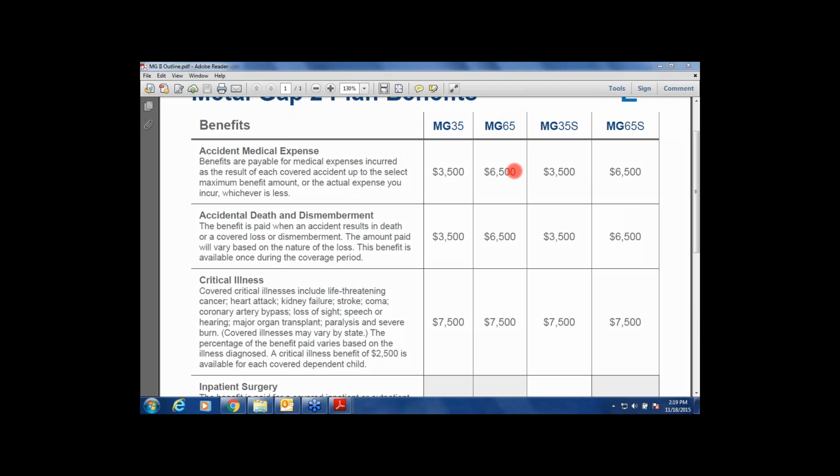Metal Gap 65 includes a $6,500 accident medical expense per person per accident, and children-only policies are available as well. They also include a guaranteed issue critical illness component at $7,500 per insured, or rather per adult insured, as well as $2,500 for each individual child.